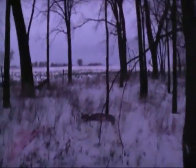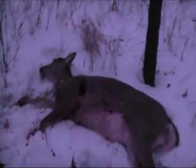And that is just one heck of a blood trail. Even though I think I hit her in the shoulder. Man down. Jeez.